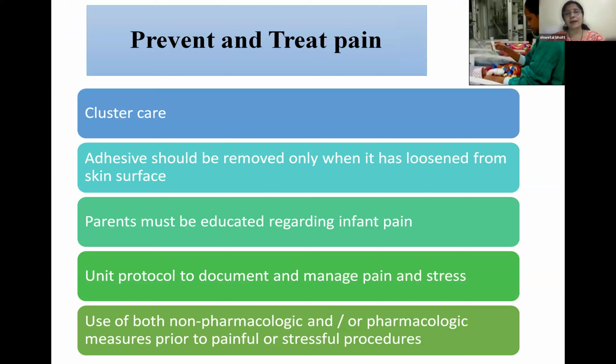Prevent and treat the pain. So how can we do it? In the morning rounds, once the resident comes, he takes some investigations, then the senior comes, he takes some investigations. Often the nursing staff comes, and the newborn is getting disturbed, his sleep is not protected. Instead, if we do a clustering of care in the morning, when the bedding is going on, the entire care is clustered, and then the baby is allowed to sleep, that will also help in relieving the pain. Adhesives: immediately removing the adhesives will be painful to the newborn, so adhesives should be removed only when they are loosened from the skin surface.